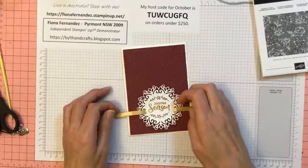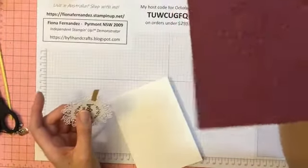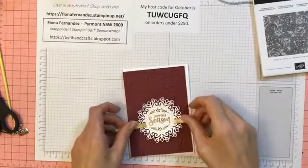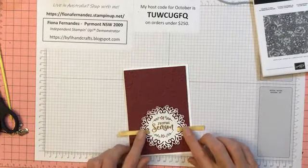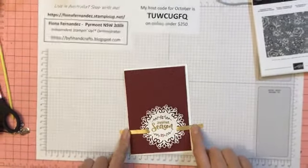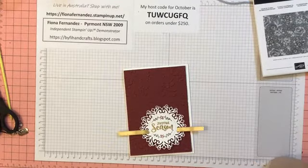But we didn't know what we were doing to start with. And we've just embossed this beautiful embossing folder from the clearance rack. It's so gorgeous. I just can't stop looking at it. And I'm just working out where to stick this piece of ribbon. We've been embossing everything. I'm not sure whether to do the ribbon like that. What do you all think? Do you like it like that or just going behind it?